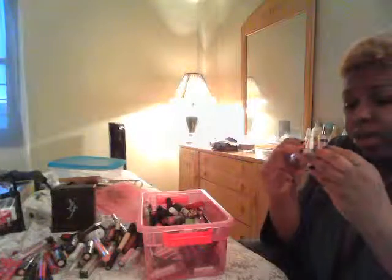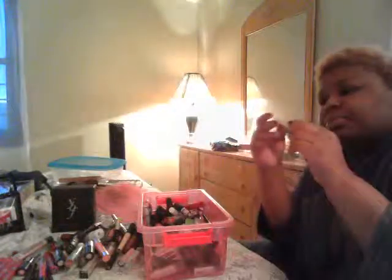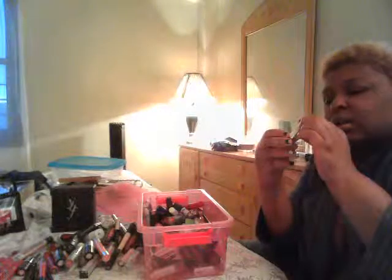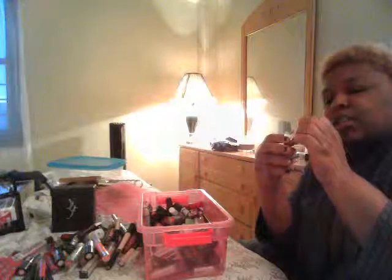This is a Wet n Wild lipstick in the color Hot Red. I think these are the 99-cent lipsticks too, if not $1.99, guys. So this is Hot Red. Then I have another Wet n Wild lipstick in the color Nova Pink, Nova Rose. Let's see, this is a pink. That's the color on the bottom.